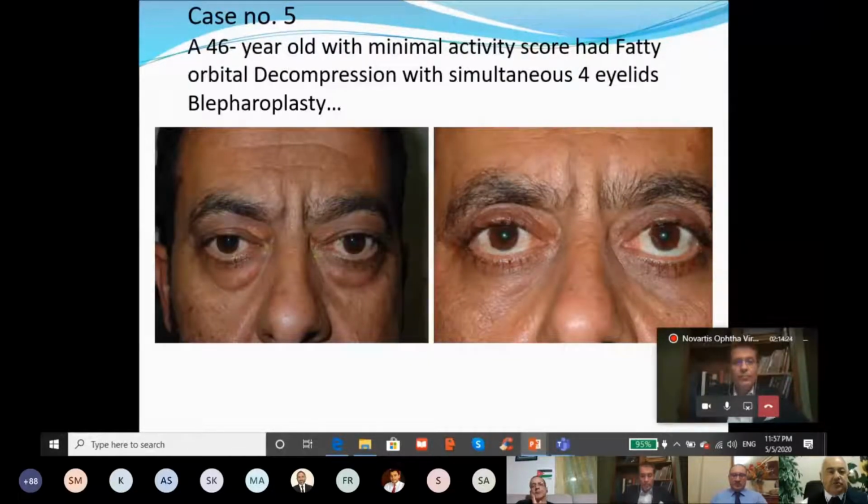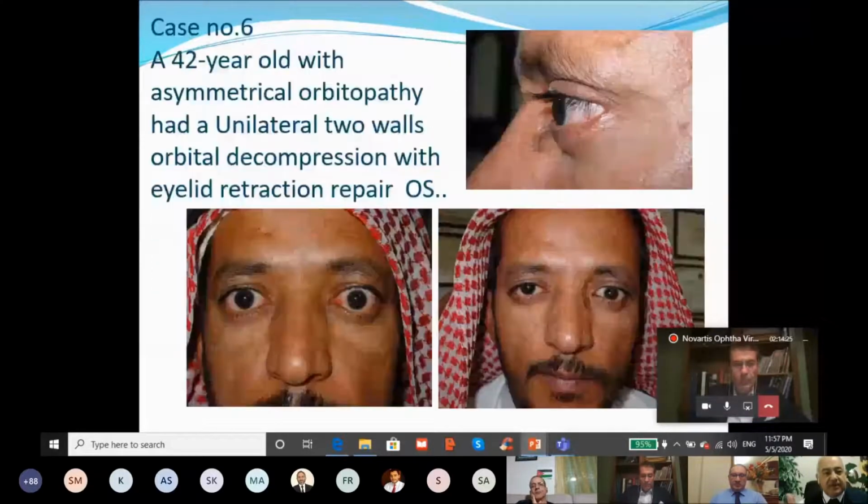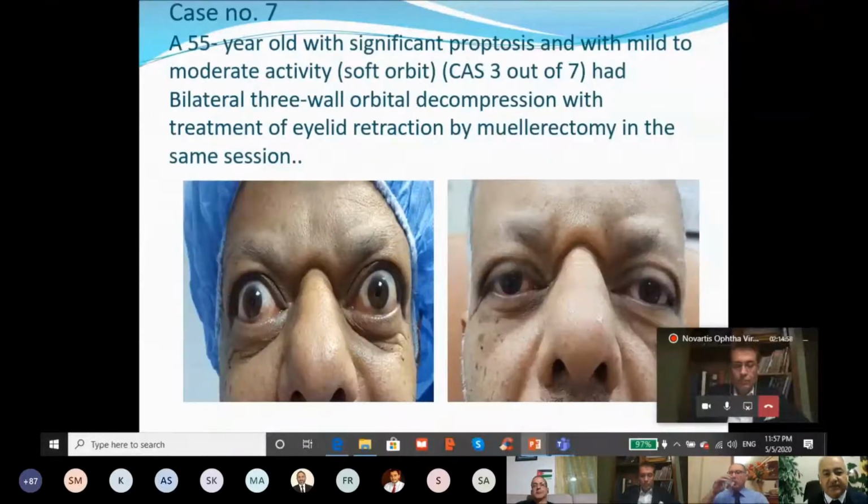And this is also a Saudi man who came to us in private practice, and within a week they want to be fixed. And it's very difficult to plan, saying okay, now I will do the orbital decompression, go, and you come back for the eyelid retraction and so forth. So we are choosing to do both, the asymmetrical orbitopathy in the left eye and eyelid retraction, in the same session. I mean, that's preoperative, and this is postoperative.